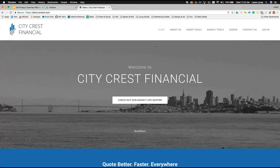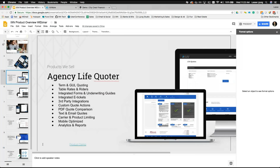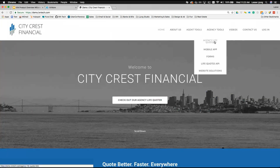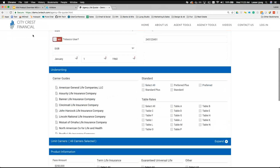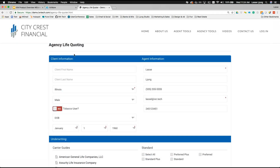Let's pop into the agency life quoter here. In our presentation, that was this product here that we talked about. Now this is more of a web platform, designed to plug into any kind of website. So pretend City Crest Financial is your website that you're sending your agents to, or you're going to quote. This product right here within this box plugs right into your site. So there's no branding needed, no single sign-on.